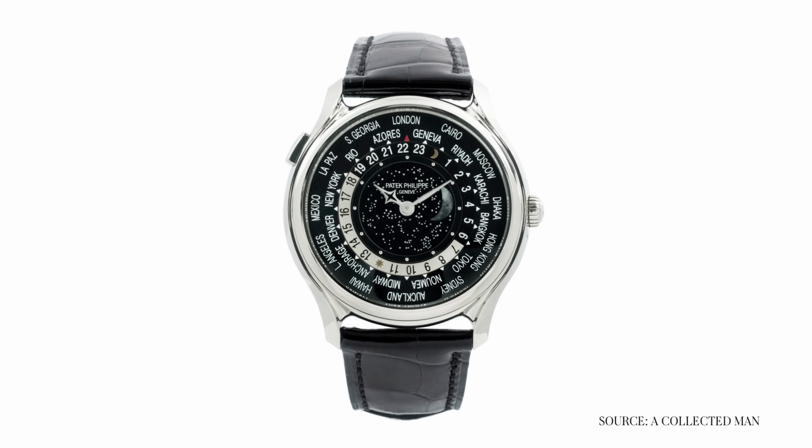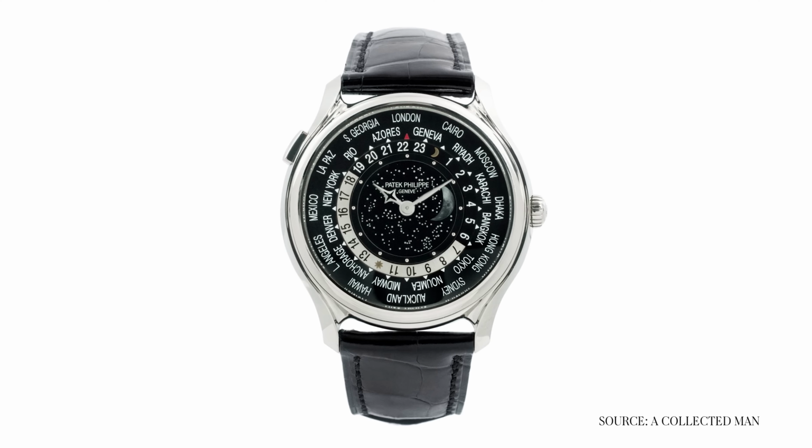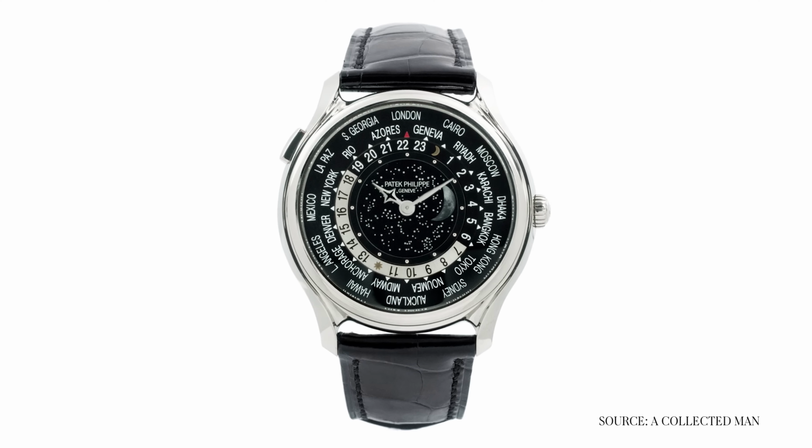And so I did a lot of thinking, and I have, call it my pick, and then what could very well be my pick, but it doesn't exist yet. Okay. Or does exist, because I don't know if it's coming or not coming. No insider information will be shared here. So it would be the 5575G. So that is the 175th anniversary world time limited edition.